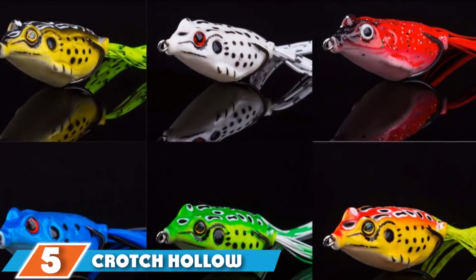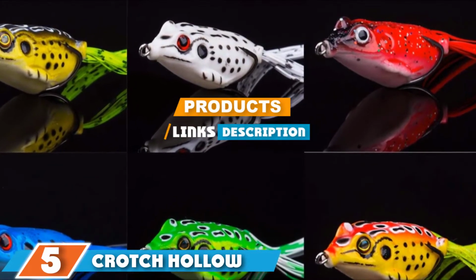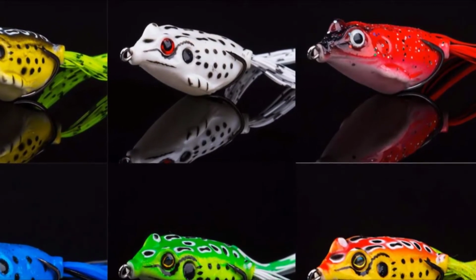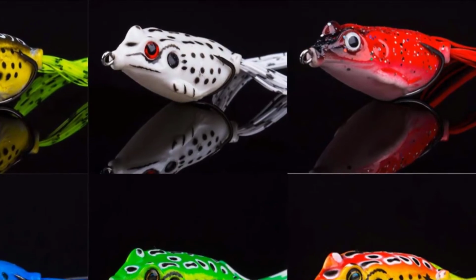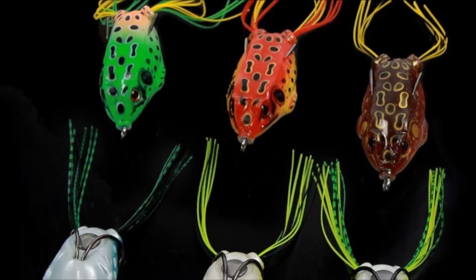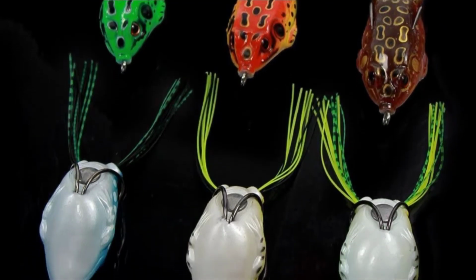The number 5 position is held by CROTCH Hollow Body Topwater Lure. Another excellent choice for those looking at frog-shaped baits is the CROTCH Hollow Body, which ranks among the topwater jigs that are ideal to take out of the water if full of mud and weeds. The build is soft and elastic, quick to compress and zip by lily pads without getting stuck, and hiding very durable hooks to keep a strong hold on the prey.